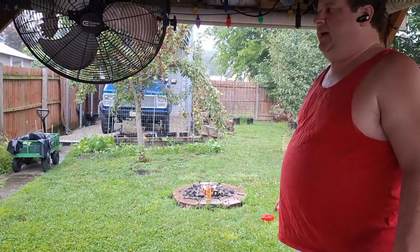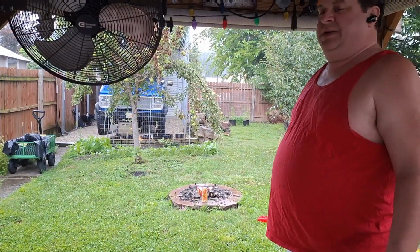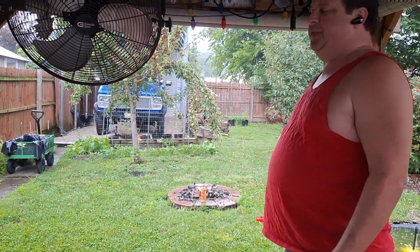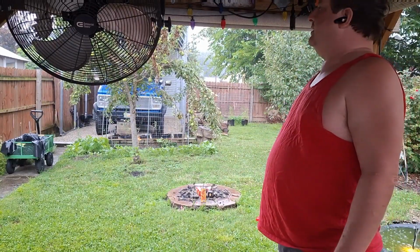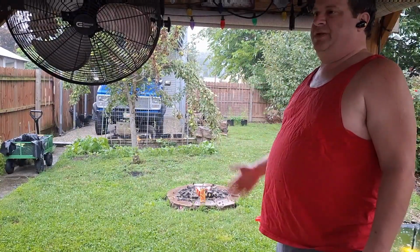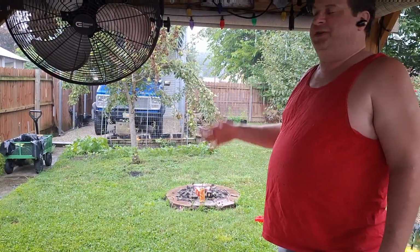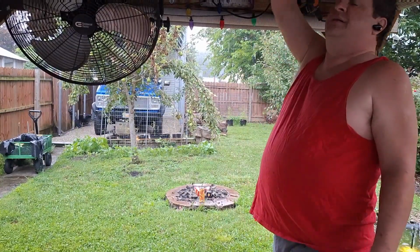About 8 o'clock or something, I think, and it's kind of been like this off and on all day, rainy, which I like. It's nice to be able to come out here, be under the shelter, and listen to the rain come down on the tin roof.